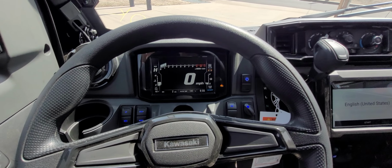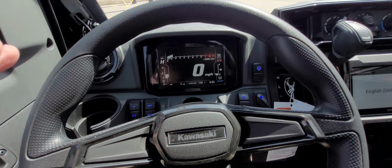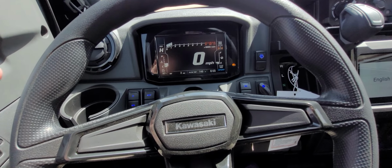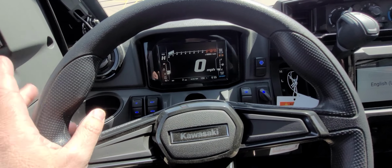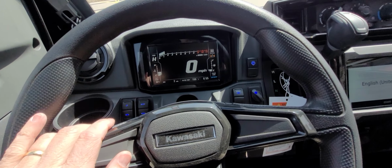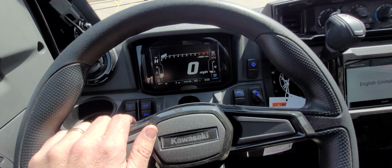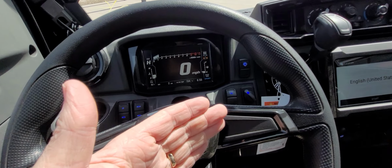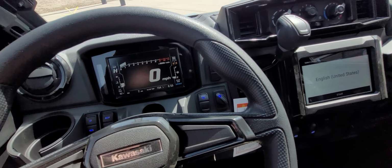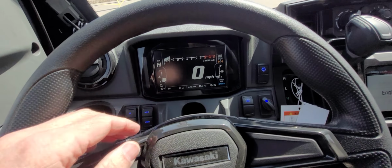Clutching is smooth now. I've heard reports that they changed parts in the clutching. I do not know what parts were changed. I don't know if they just changed springs, if they changed weights, or if they just finagled with the actual ramp weights and the tunability parts of the clutching. But I'm in high range. Now, of course, I always tell everybody, drive slow, drive in low range. But I'm going to just show you. I'm in high range. You can see that right there.